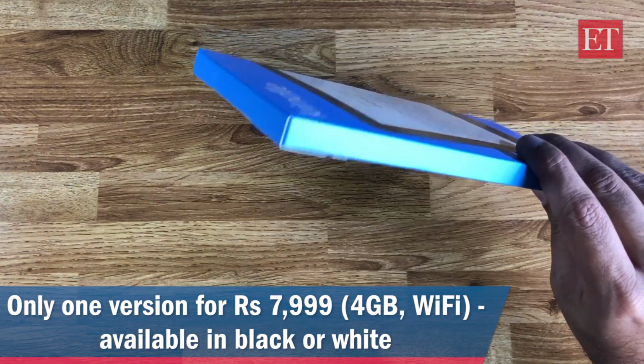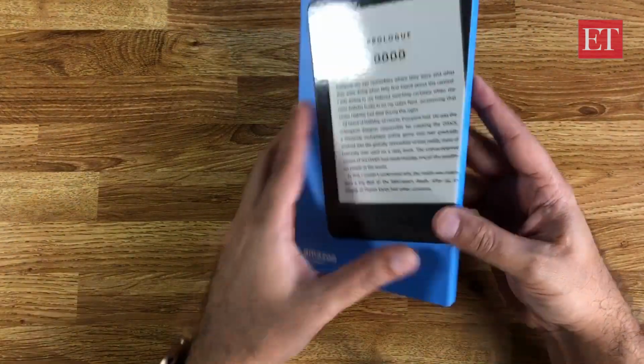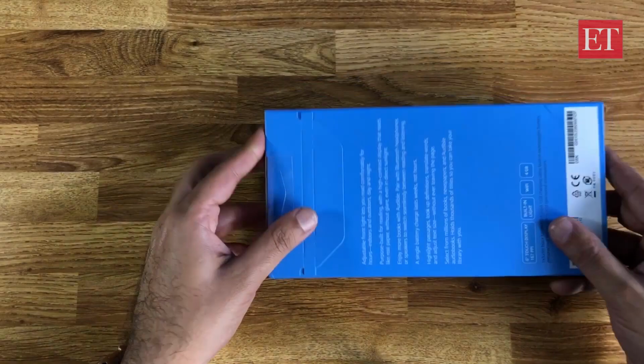There is no version with 4G. If you're familiar with some of the other Kindle devices, you can have a 4G version that lets you access the bookstore from wherever you are.